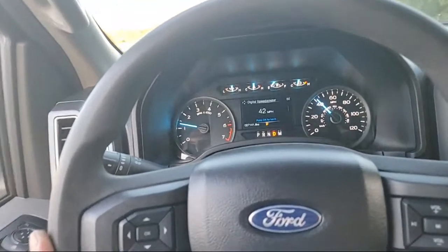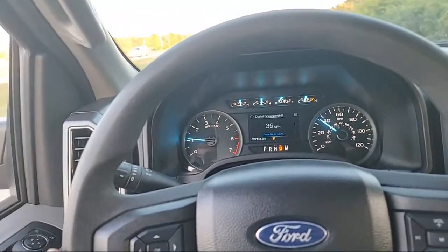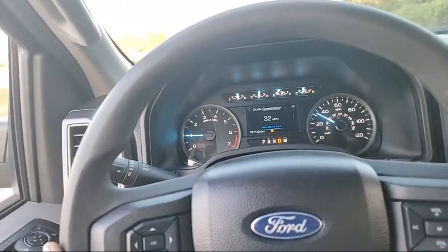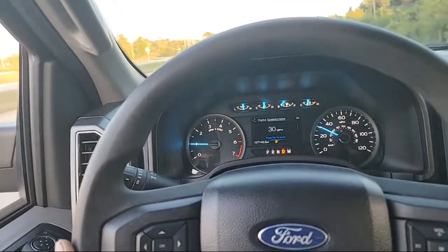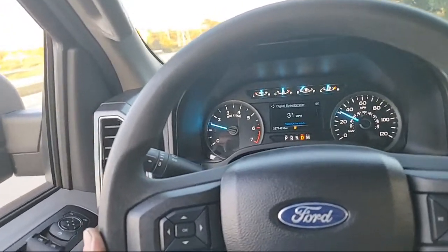Bring it down a little bit lower and see what it's got. 30 roll. Should we let it loose?